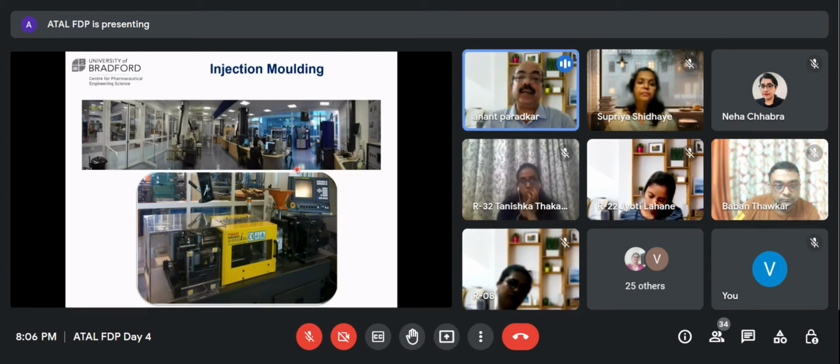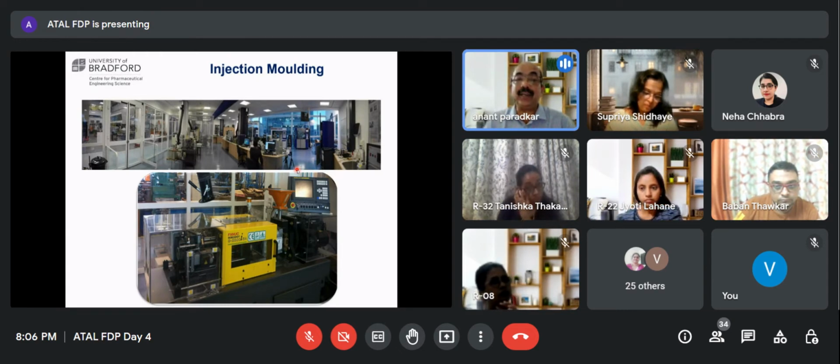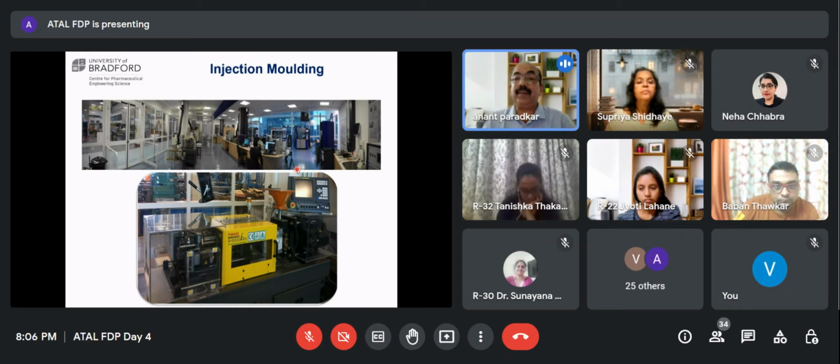Another thing which we do is injection molding. Molding has been used in the polymer and plastic industry for years and years, but in pharma, we haven't used it much. So we thought that, no doubt, there are no GMP grade molding machines available, and there are challenges with molding of pharmaceuticals, but there are opportunities also. So we have excellent molding as well as micro molding.